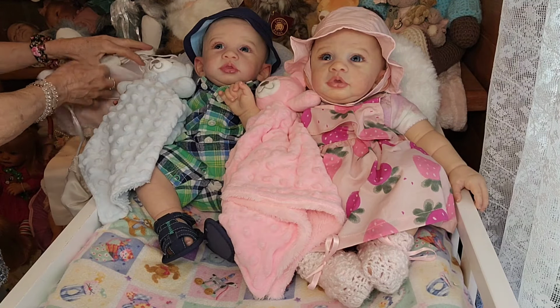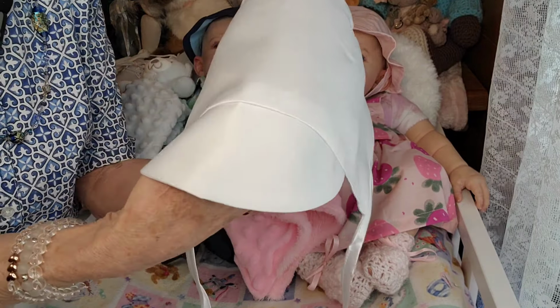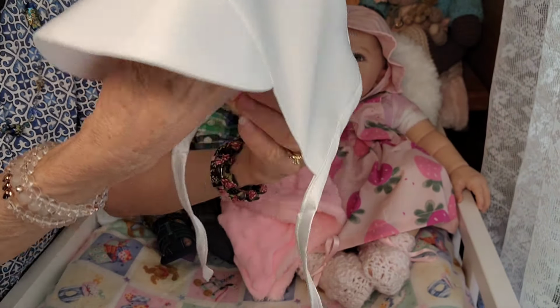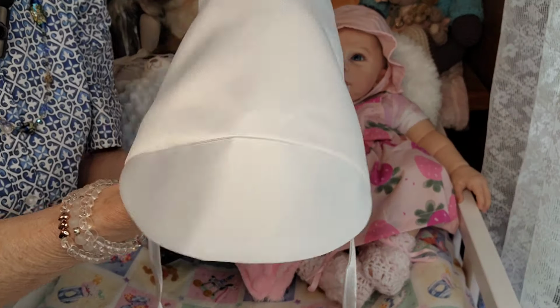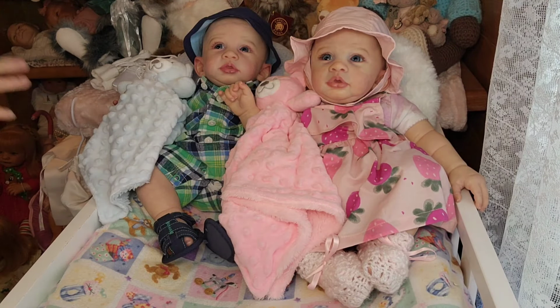And then, of course, because Beth has a bonnet, this outfit that I just showed you came with this cute little satin boy hat, and it also has these satin straps that you can tie it with. And I tried it on him, and it does fit him. And so, yeah, I'm really excited about these two outfits.